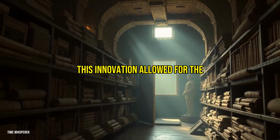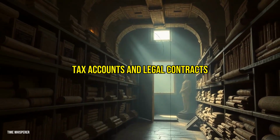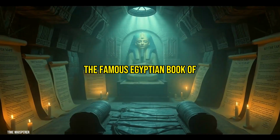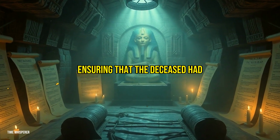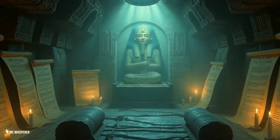This innovation allowed for the creation of detailed records, from tax accounts and legal contracts to religious texts and literary works. The famous Egyptian Book of the Dead, for example, was often written on papyrus scrolls, ensuring that the deceased had the necessary spells and prayers for their journey to the afterlife.